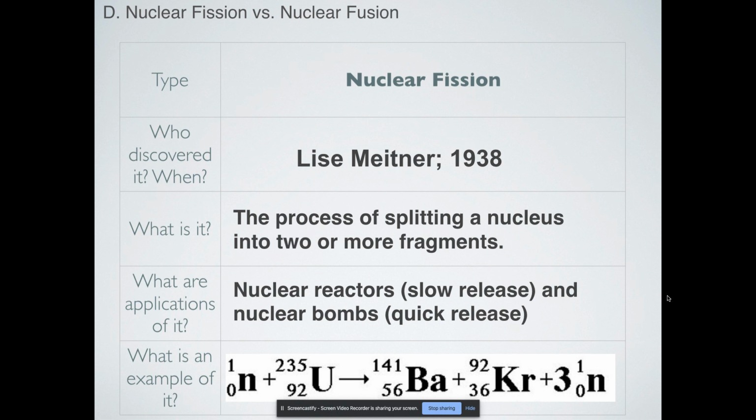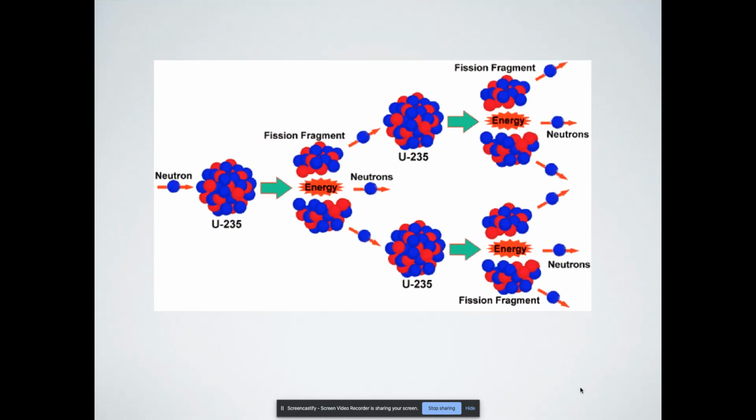You have this quick release where all these neutrons are able to hit other atoms and able to break them apart into other pieces. Nuclear reactors, on the other hand, absorb some of these neutrons. You have neutron absorbers that actually take the neutrons out so that this reaction can be stopped, and you don't just get a huge amount of energy being released that's out of control and that's going to blow something up. Again, here is a diagram of nuclear fission.